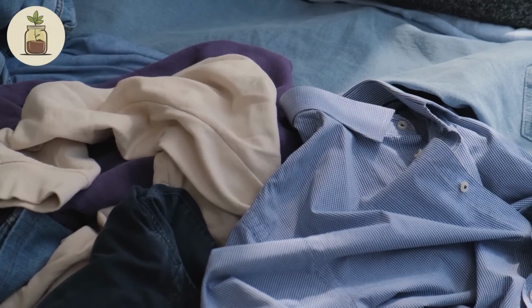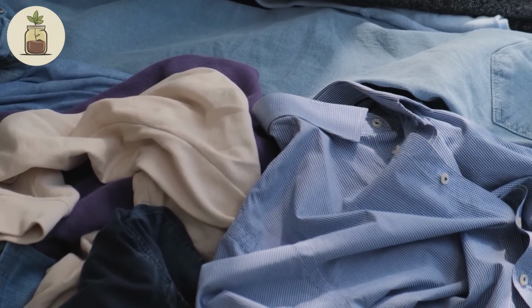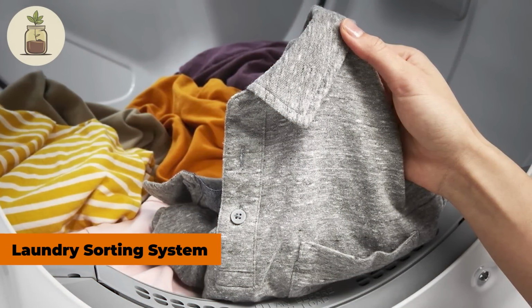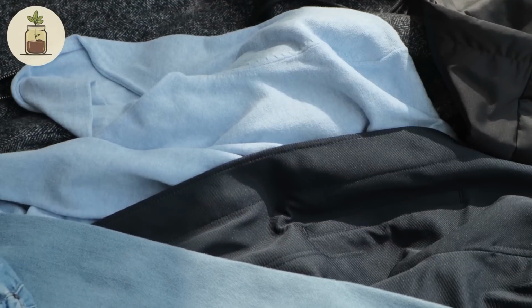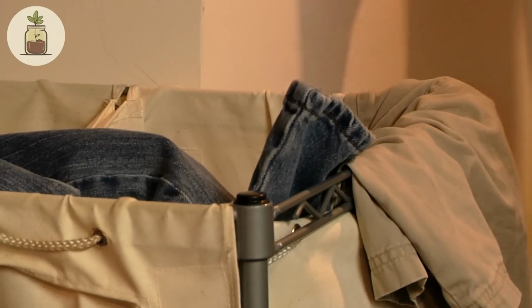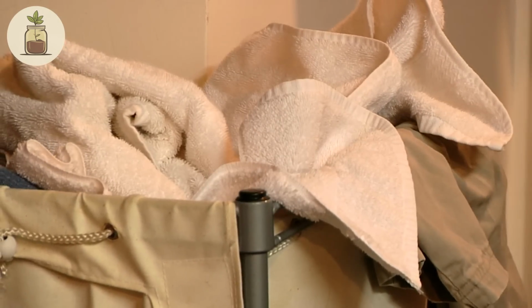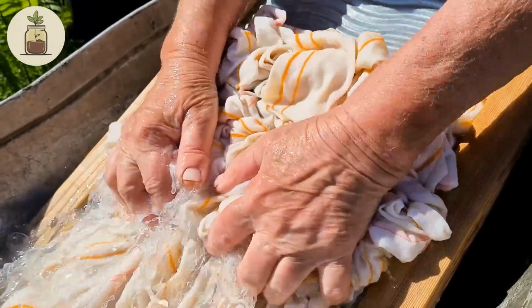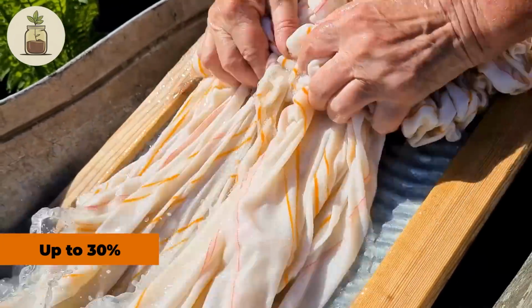This natural disinfection process means clothes actually require fewer washes, as they remain naturally sanitized between wearings. Laundry sorting system. Pre-sorting laundry by soil level allows targeted washing with minimal water, a practice refined through generations of Amish household management. By creating dedicated hampers for light, medium, and heavy soiling, Amish families ensure no garment receives more washing than necessary. This intentional separation saves up to 30% water usage compared to mixed load washing.